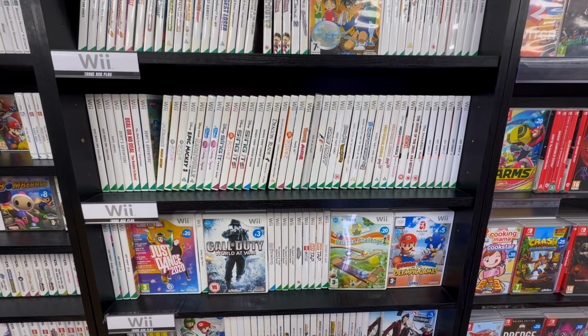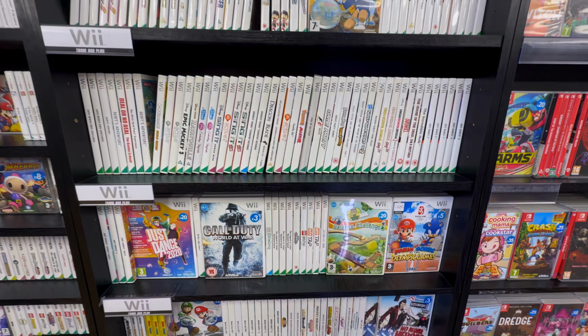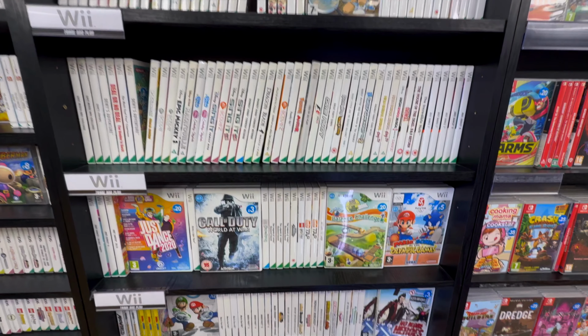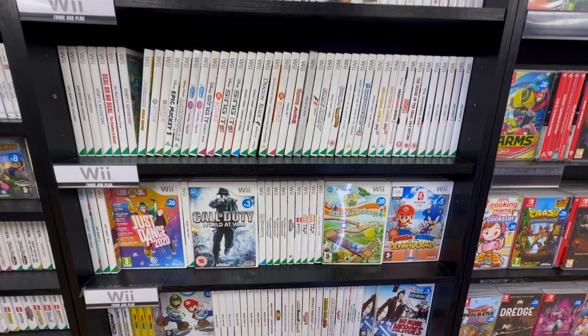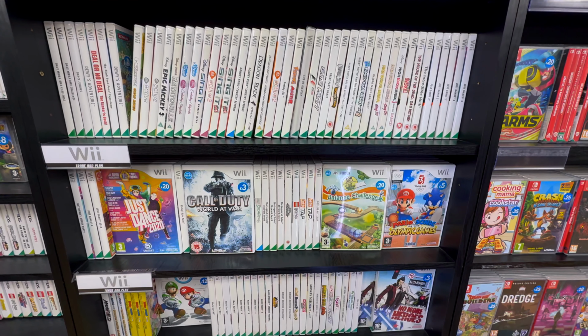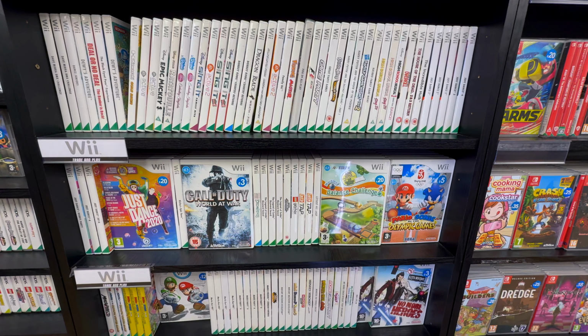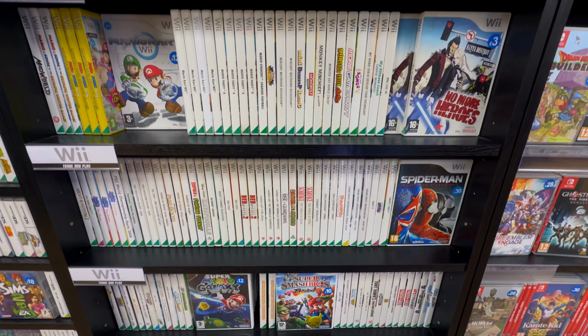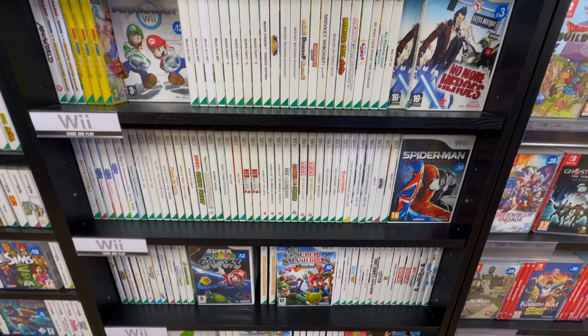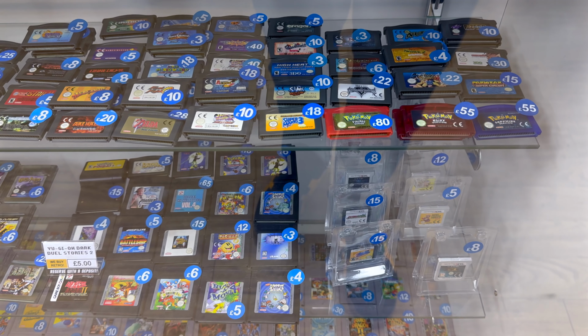If you wanted to pick up a good range of Wii games here, No More Heroes for £3. This is insane. Mario Kart Wii for 12. Even the sequel to Korinpa, the Balance Challenge one, for 20 quid. That is actually really good. That's actually quite a rare game, and it's a really fun game as well. And then you have Smash Bros and Mario Galaxy there, 10 and 12 each. Phenomenal pricing overall in this shop. Really, really impressed, really pleased.